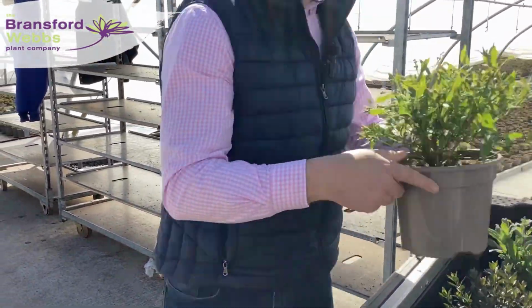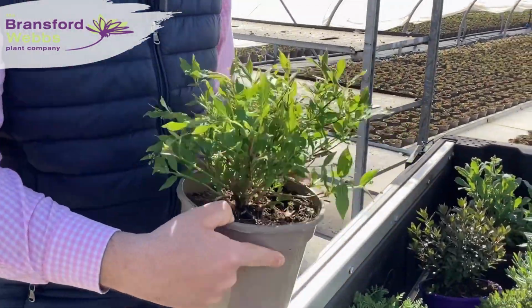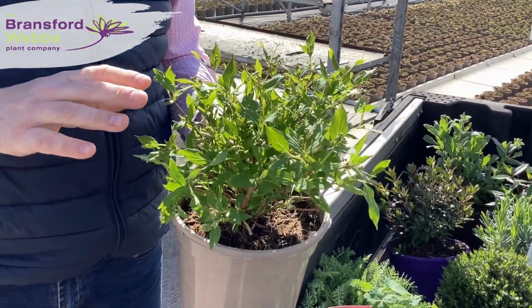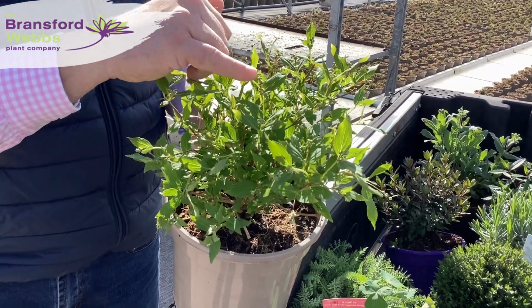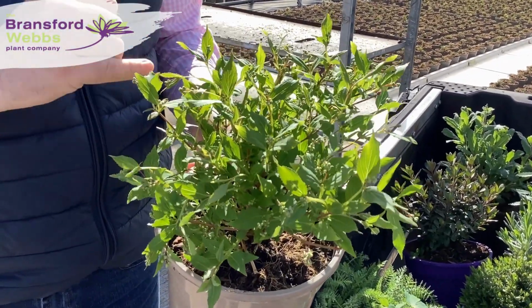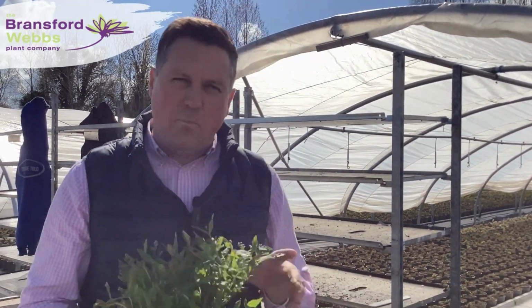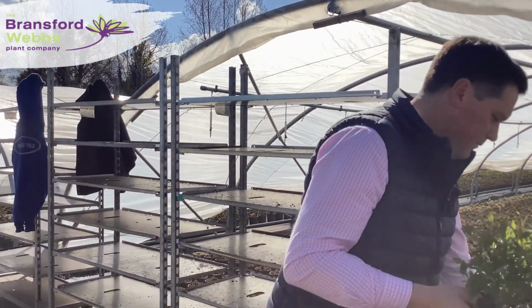And then if you want spring flowering colour from shrubs, we've got Deutzia. We've got 2 Deutzias online at the moment. Absolute loads and loads of bud. They will just flower their heads off from now for the next 6-7 weeks and look really good in the garden. It's a good bomb-proof shrub that performs really well.